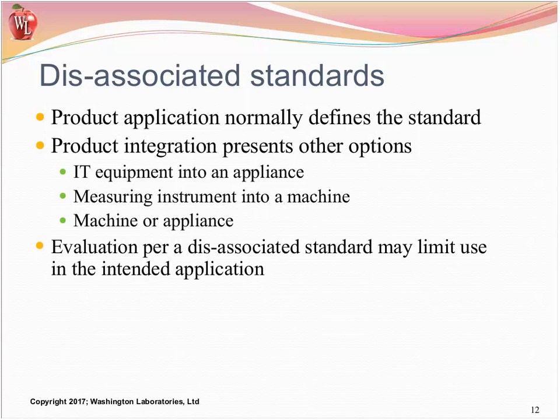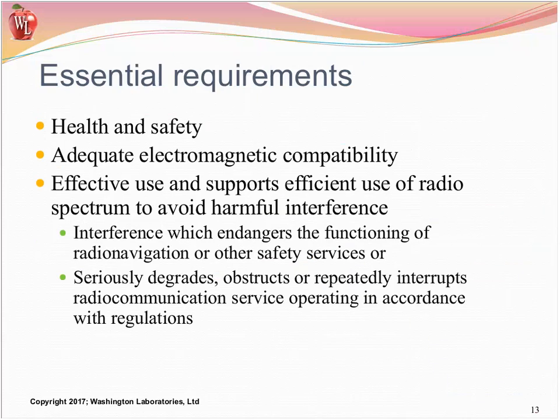So dealing with this, sometimes machines can be appliances. It's hard to tell a difference sometimes. Or we integrate measuring equipment into the machine so it can operate properly. The evaluations for a disassociated standard may limit the use in the intended application. So if I evaluate a measurement device as part of a machine, then selling it as a measurement device may be very restricted. You may not have enough information to support your declaration of conformity as a measurement device. So standards are there. Let's get into this essential requirements kind of mode.